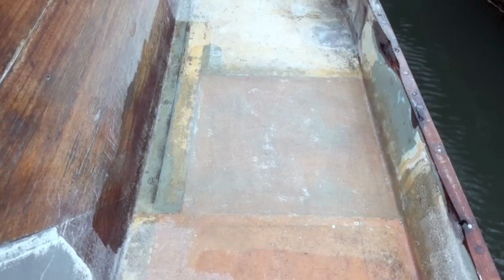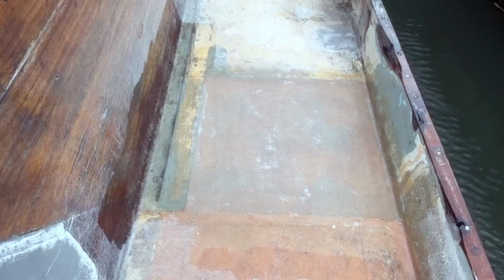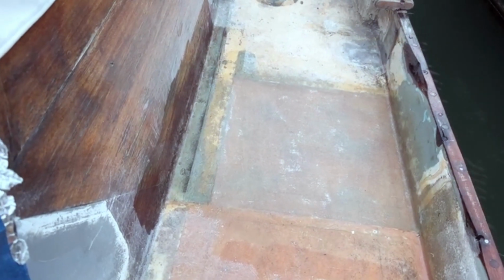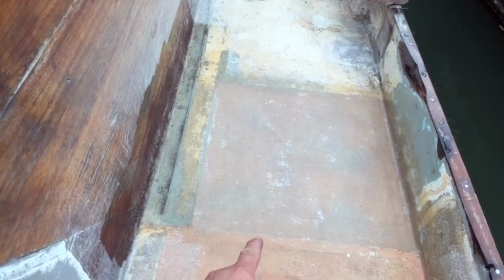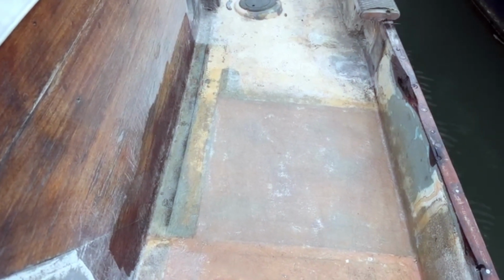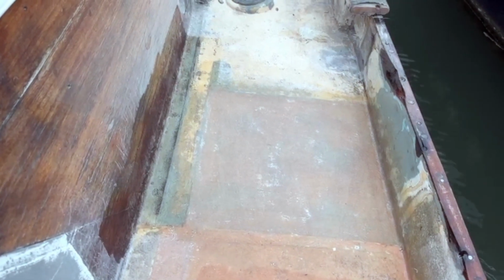Last week I put a couple of layers of chop strand in it, so now I'm just going to sand the edges back down flat and then I can fair the rest of it, and that should have brought it up to a decent height.